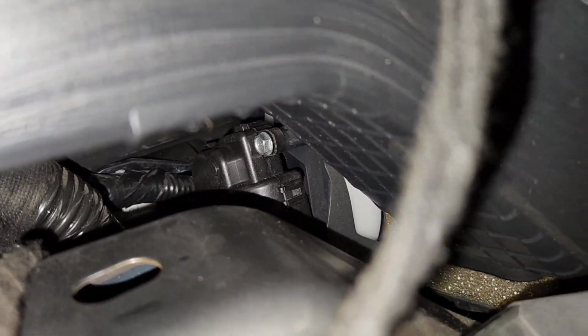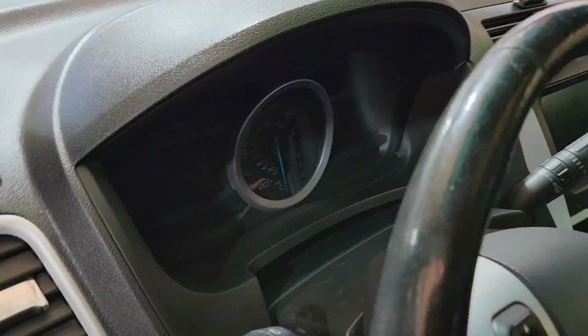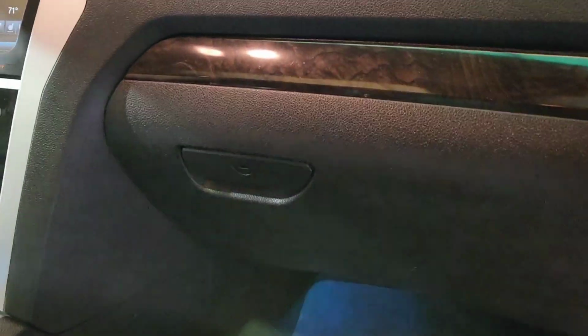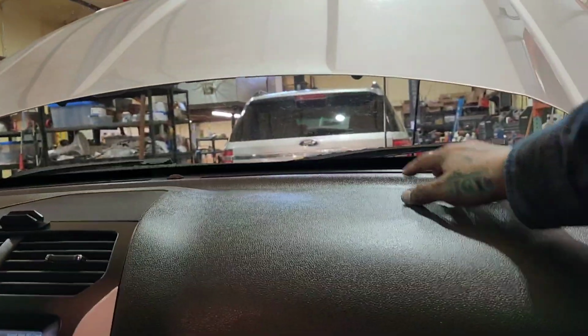Alright, the new one is in. Turn the fan on all the way. It's blowing? Defrosting. That's what it's supposed to be. Oh. That was the one that wasn't working. That was, oh, nice. Okay. Yeah, you did good.